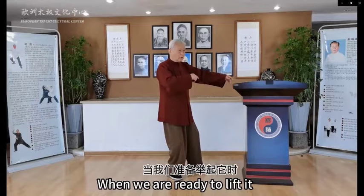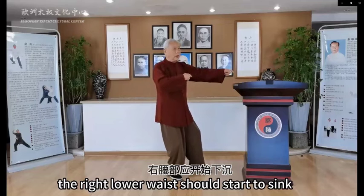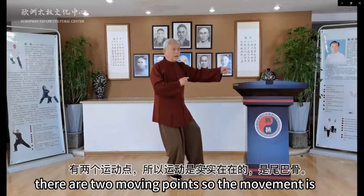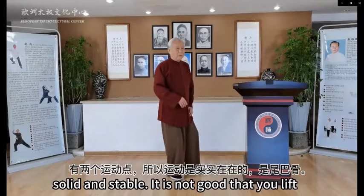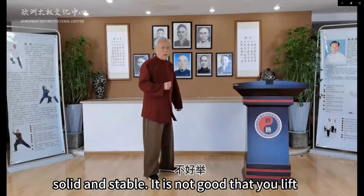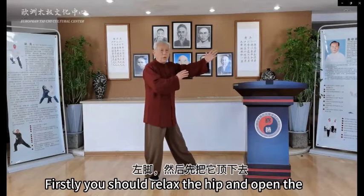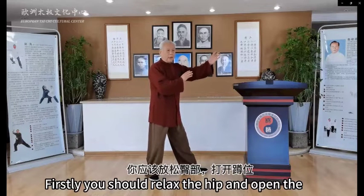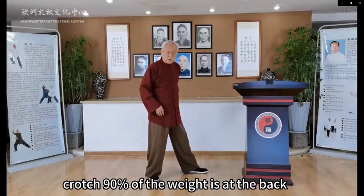When we are ready to lift it, the right lower waist should start to sink. There are two moving points, so the movement is solid and stable. It is not good that you lift the left foot and then drop it down. Firstly, you should relax the hip and open the crotch. 90% of the weight is at the back.